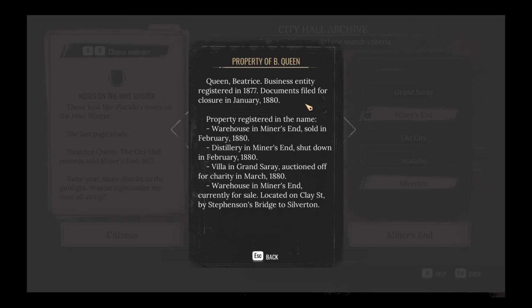Queen Beatrice. Business entity registered in 1877. Documents filed for closure in 1880. Property registered in the name. Warehouse in Miner's End. Sold in February 1880. Distillery in Miner's End. Shut down in February 1880. Villa in Grand Surrey. Auctioned off for charity. Warehouse in Miner's End. Currently for sale. Located on Clay Street by Stevenson's Bridge to Silverton.